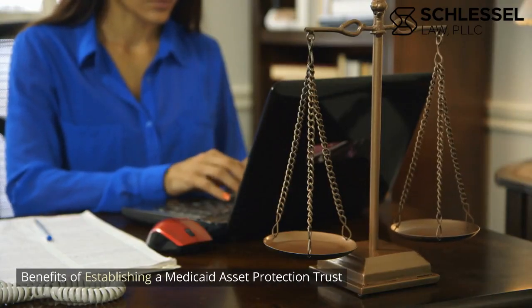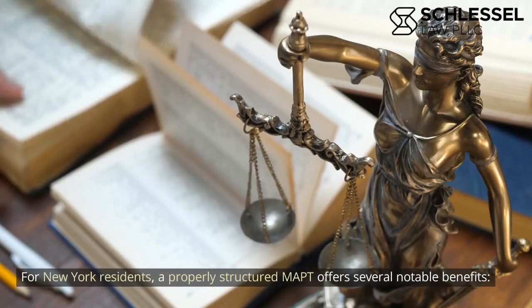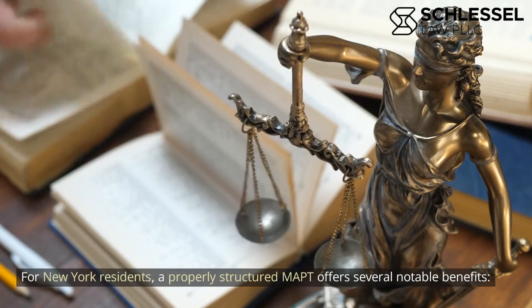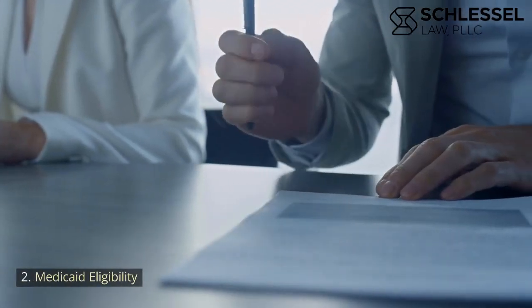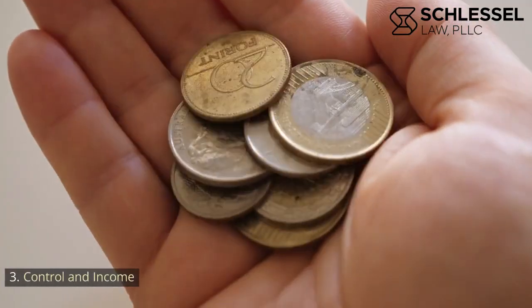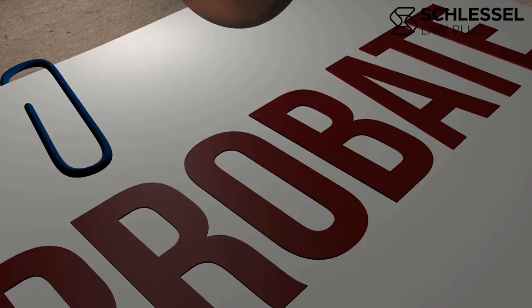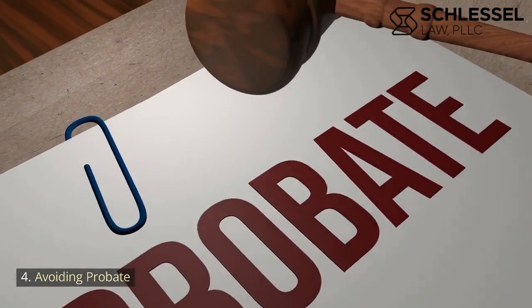Benefits of establishing a Medicaid Asset Protection Trust. For New York residents, a properly structured MAPT offers several notable benefits. 1. Asset preservation. 2. Medicaid eligibility. 3. Control and income. 4. Avoiding probate.